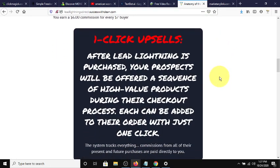There's a one-click upsell. Why is it a one-click upsell? Because they already have their credit card information in the system, right? So all they've got to do is say okay, and it processes through too. So you can get the payment and get the next payment, right?